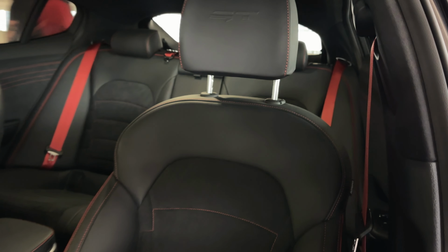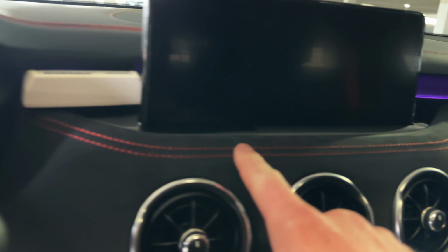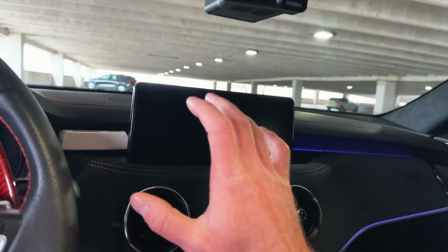And again, guys, this is the Touring Edition GT2. It comes this way, flows right onto the dash, goes all the way up there. They got more stitching up here on the dash. Of course, it's in the steering wheel. I just can't get over this freaking Alcantara. There's something about it. I love it.